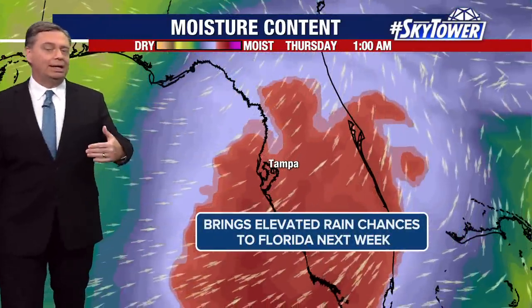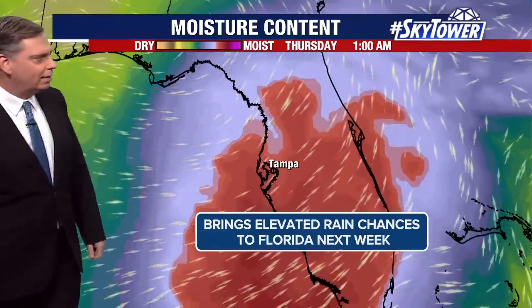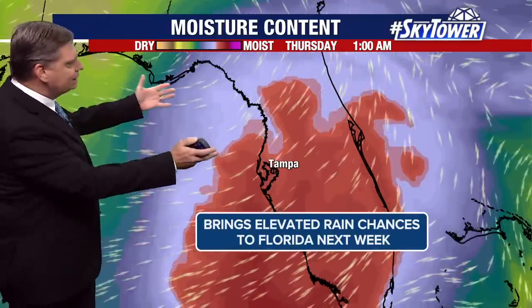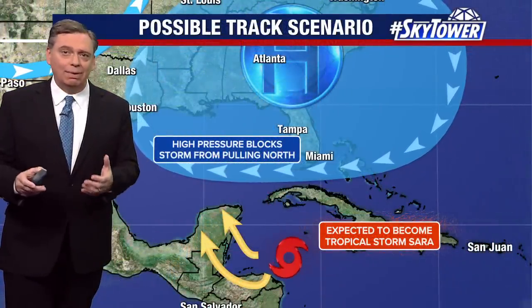So as we head into about Wednesday of next week, we'll see, I think, a big slug of moisture heading right towards us, and that means a big increase in our rain chances. But you are certainly not seeing a lot of wind with this. This is not going to be a wind event. This is going to be more of an event where we're just seeing a lot of rain heading our way.